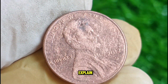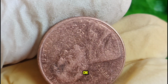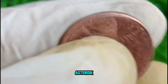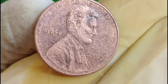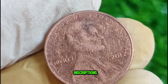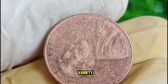Well, let me explain. A double die error happens when a coin is struck more than once by the same die during the minting process, causing the image on the coin to be duplicated. This results in a noticeable doubling effect on the lettering, date, and other features on the coin. In the case of the 2012 penny, this error is particularly significant. If you closely inspect the date, Liberty, and In God We Trust, on the obverse side, you may notice that these inscriptions appear doubled. This is the telltale sign that the coin has been struck with a double die, making it a rare and highly coveted variety among collectors.